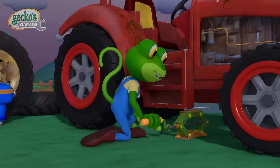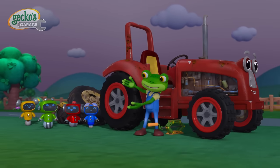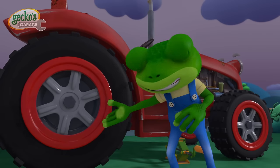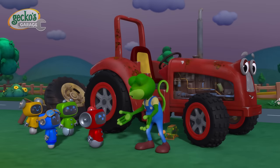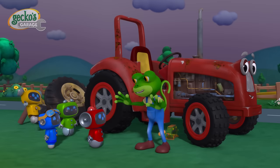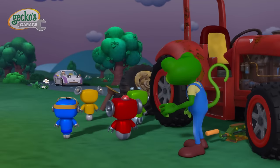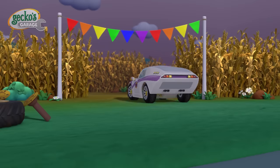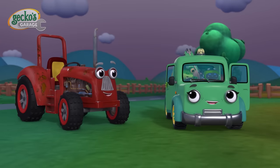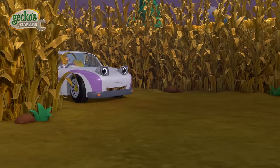Goodbye, everyone. Hello, everyone. We've replaced Trevor's old wheels with a new set. His back tyres are huge, with deep tread to help grip in the mud. And as a thank you, Trevor's made us a corn maze to play in. Hop it, Frog. I'm going first. Good luck, Mr. Weasel. Don't get lost! Go, go, Tilly Tow Truck! Let's find our way through the maze.